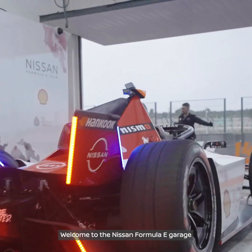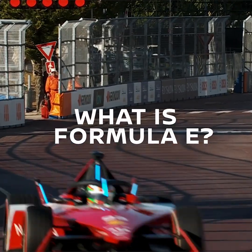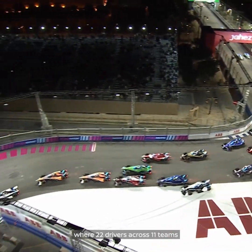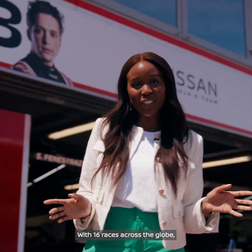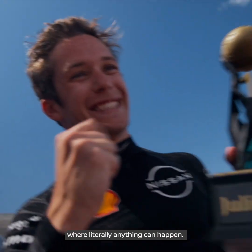Welcome to the Nissan Formula E garage. Formula E is a fully electric world championship where 22 drivers across 11 teams battle it out through iconic cities. With 16 races across the globe, it has plenty of ups and downs where literally anything can happen.